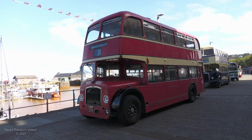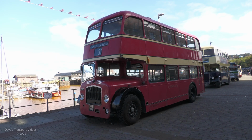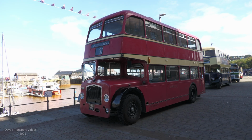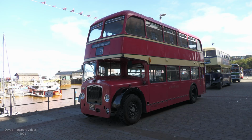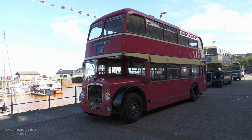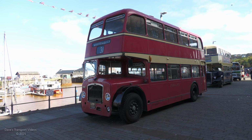We start by taking a look at the vehicles, but had taken a spot on the quayside. This is a Cumberland Bristol low-decker. It was new in April 1961 and numbered C416. It is currently owned by the 550 Group.